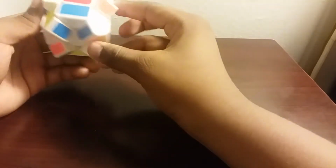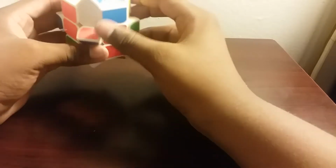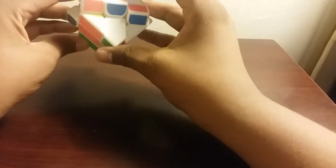Damn. I really didn't feel like solving. You know what? I'm not going to solve this on camera. Screw it. I will absolutely not solve this on camera. But let's see. I put this down here, and I'll put these over here. And yes, now the pieces are officially swapped. Not what I was going for, but hey, I'll take what I can get.